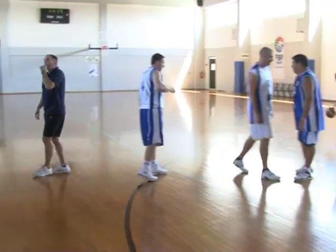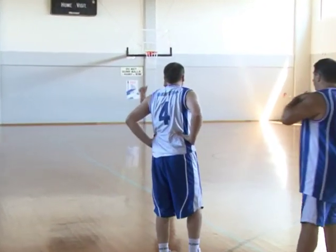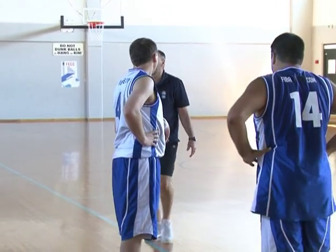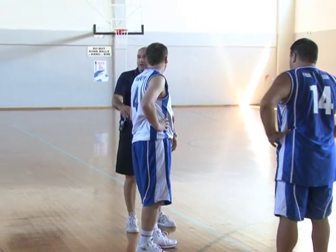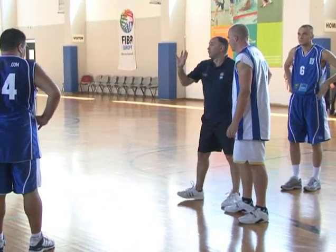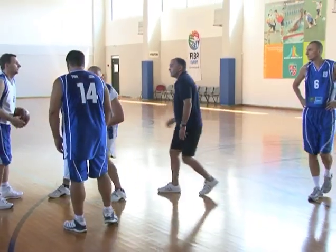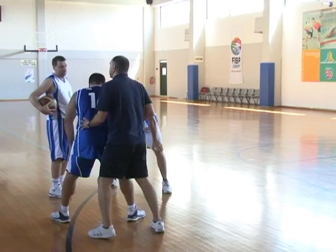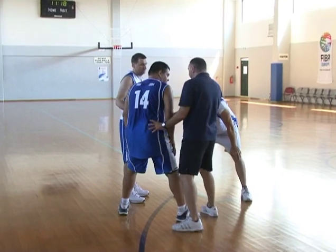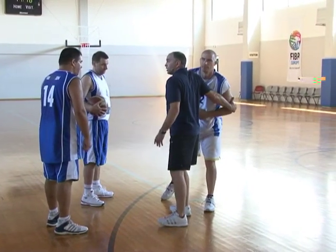Wait a second. Okay. This is good defense against somebody who really doesn't want to shoot the ball. There are a lot of players who want to use the pick and roll either to pass or to penetrate. But we keep some of the same rules for him. Okay, he's coming out. First rule, he's sending him to the pick and roll. Okay, we don't want to play like this.